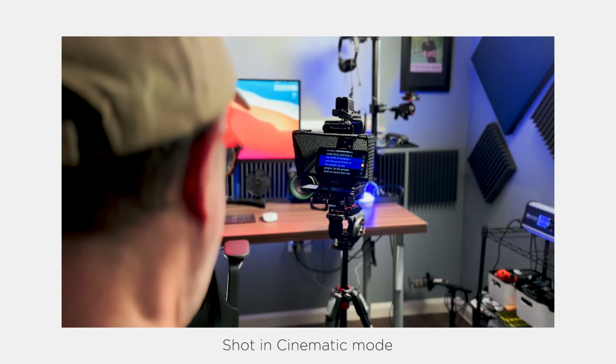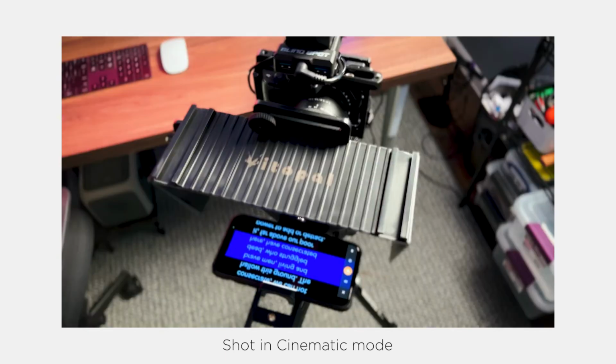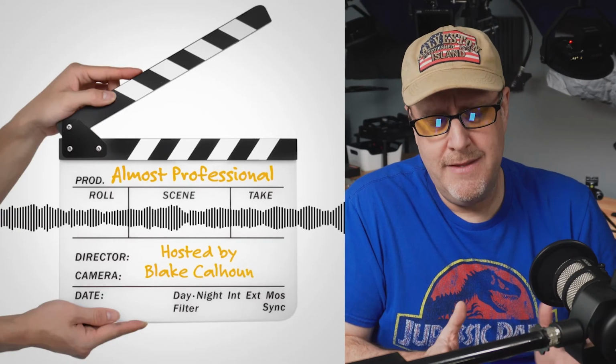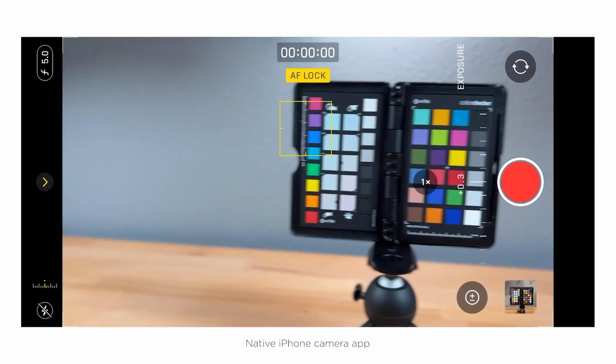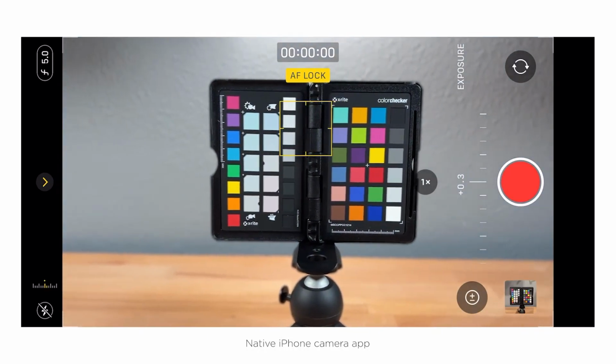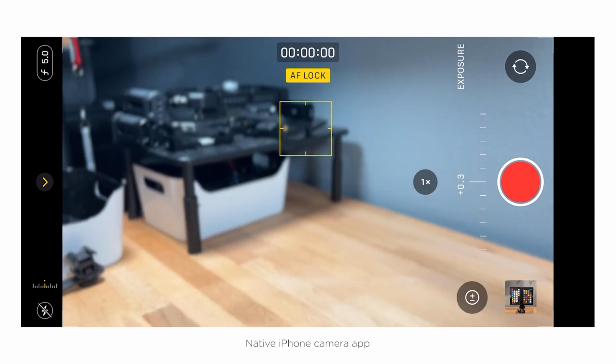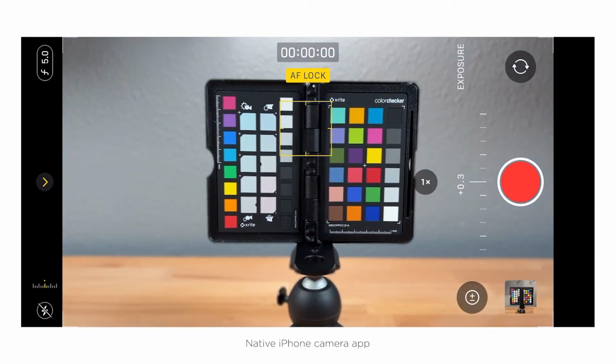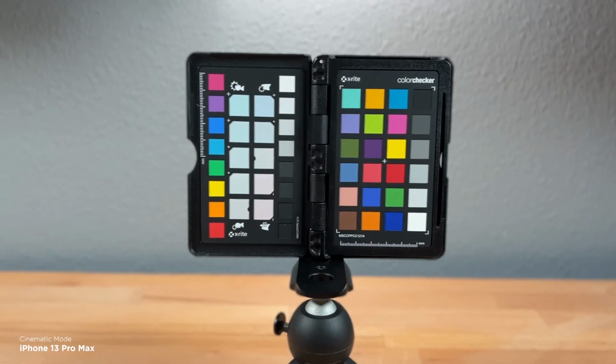The only biggest negative to cinematic mode is you can't lock the white balance, and it really has messed up several of my shots. If you're shooting in an evenly lit area, it's no big deal. But if you're shooting in an area that has shadows and different color temperatures and you move the camera around, it will shift, and that's not good.